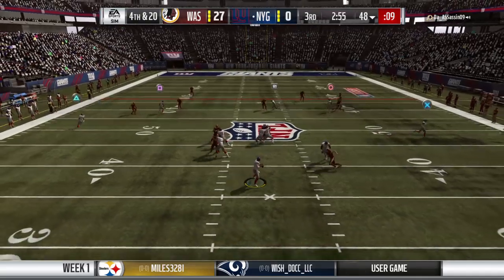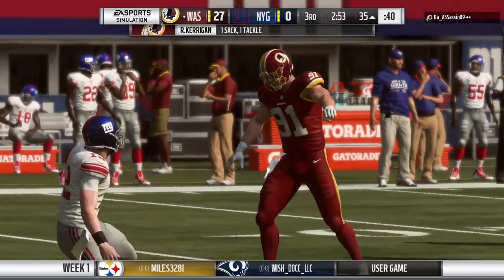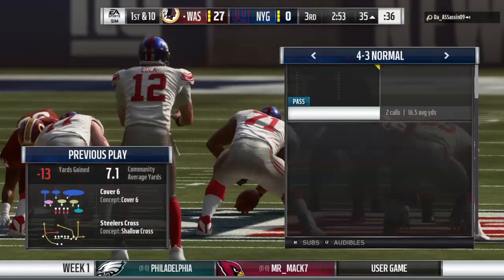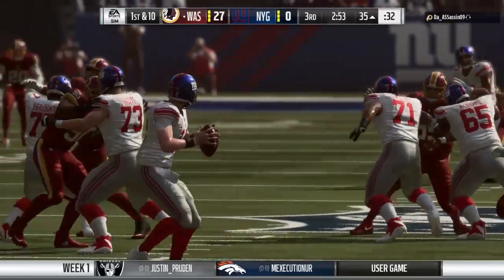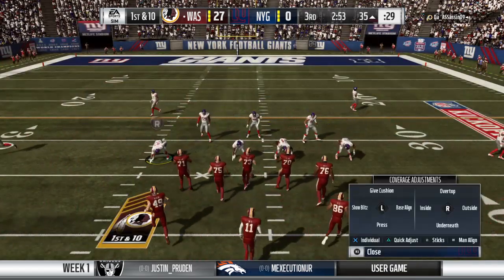They are going for it. It's Luck. He can't avoid the pressure. Redskins get there. Ryan Kerrigan in there to get him for what will be a loss of 13 yards. Ball up to the 35 now as they come up on 1st and 10.